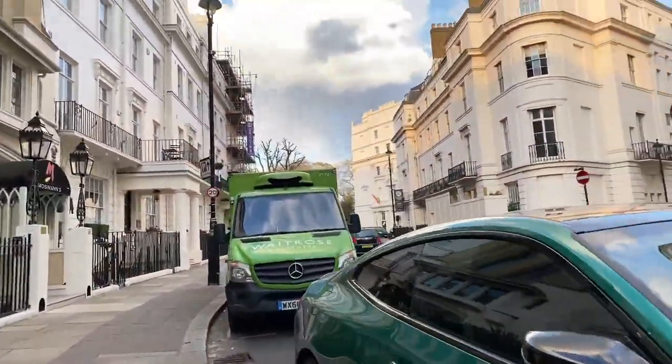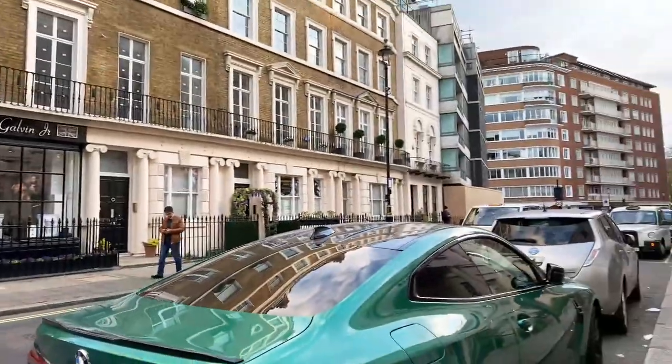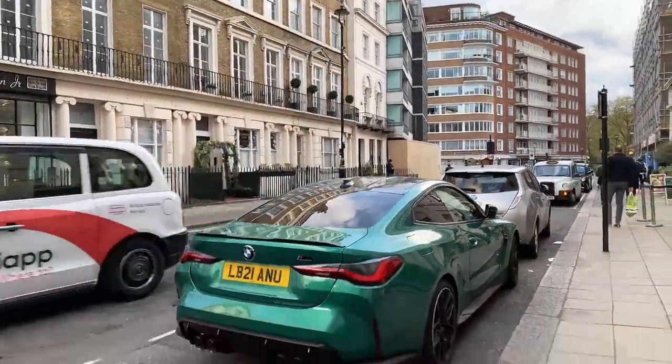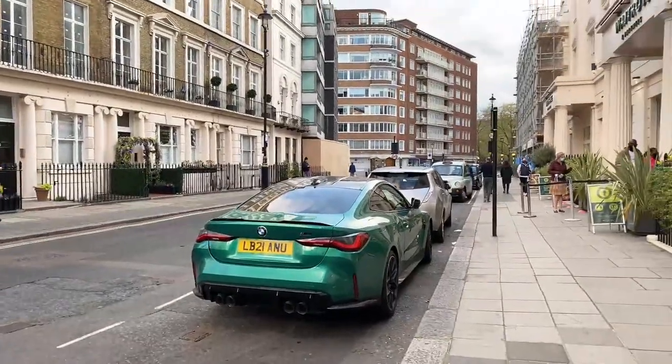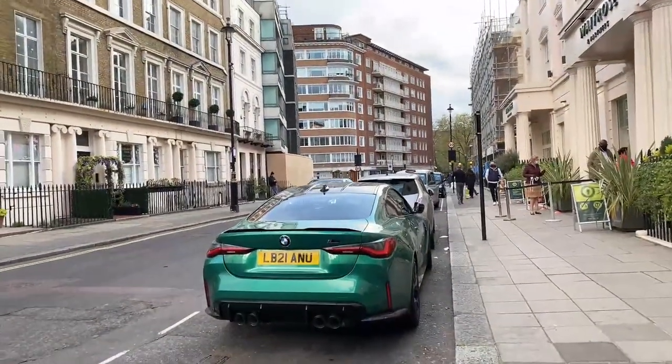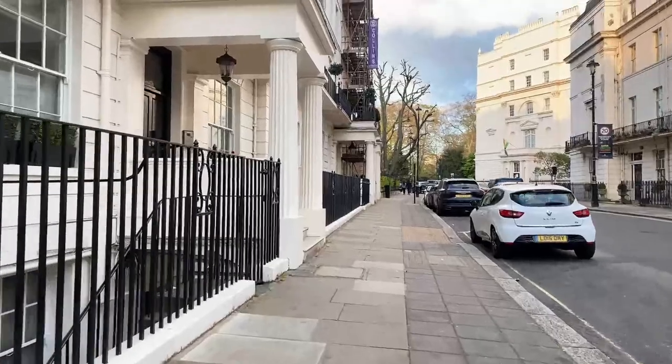So obviously it's turboed. It's got crazy power. I think around 500 horsepower or something, maybe 550, which is a lot for a saloon car like this. But yeah, there you have it. The new BMW M4. See it in the flesh up in here. But let's carry on walking and investigate some more stuff. Let's see what else we're gonna find.